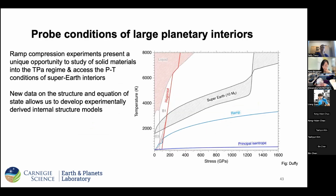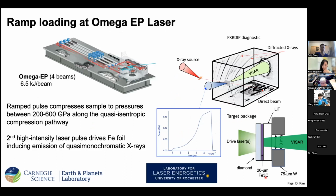And so this is shown schematically here, where we can pursue this ramp compression pathway shown in blue, as opposed to melting at around 200 to 300 GPa. And this is particularly important when we're starting to think about, for example, super-Earth planets. And as I mentioned, these experiments are carried out at a high-powered laser facility, in particular the Omega laser facility at the University of Rochester.